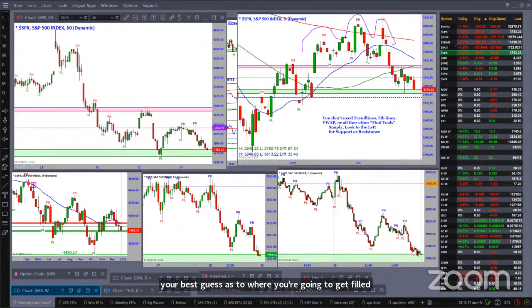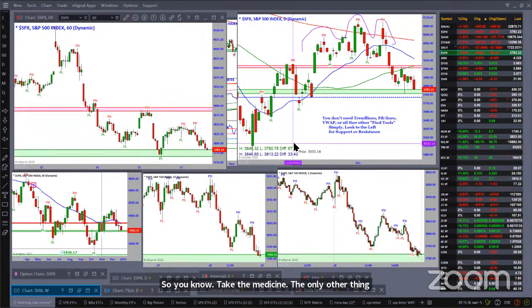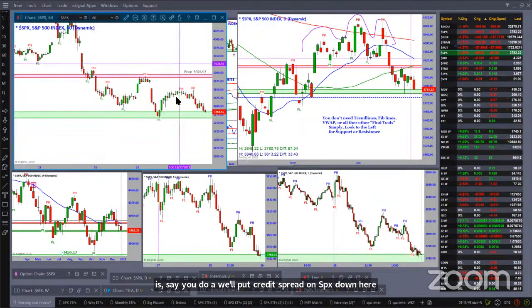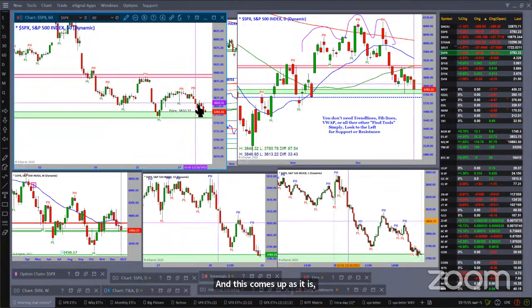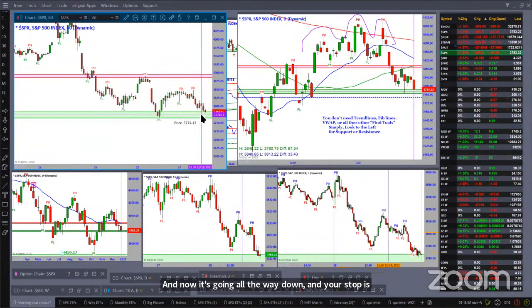If something is stopping out, you want out. Using a limit order, you're taking the risk of not getting filled at all. So, take the medicine. The only other thing that I can offer you to consider for your order, and we've talked about this in the green room in the past, is say you do a bull put credit spread on SPX down here, right? And this comes up as it is and starts rolling over. And now it's going all the way down and your stop is down below here. And this thing's been traveling down for several hours.